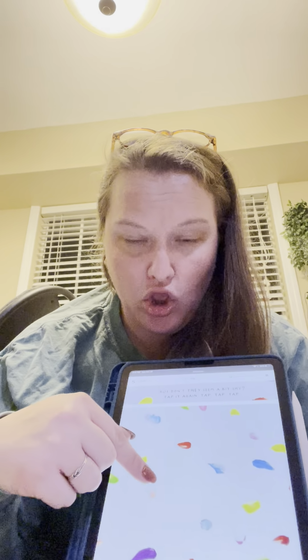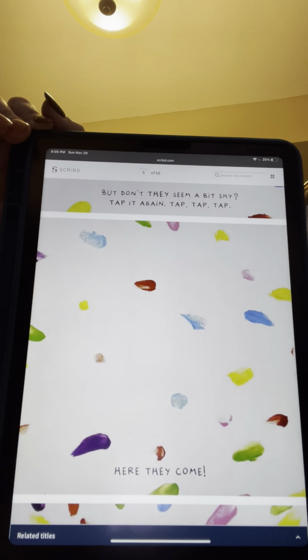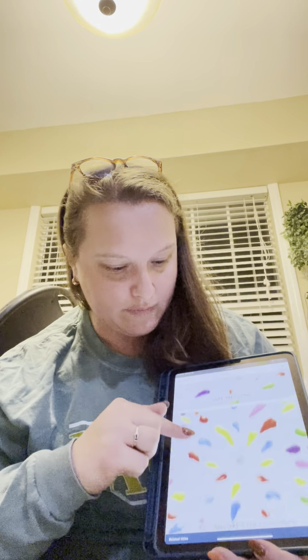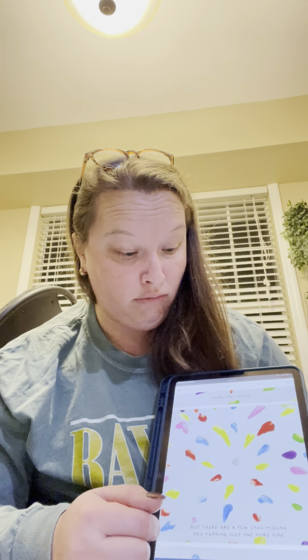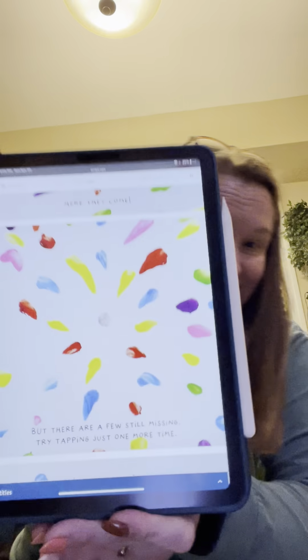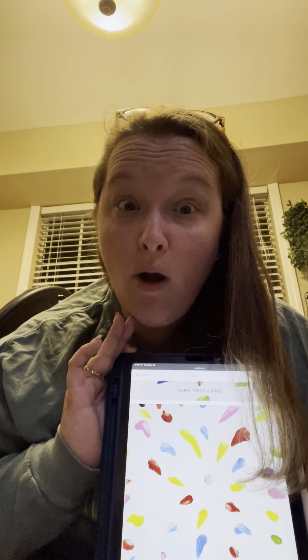Here they come. Look at all those colors. Look at them. How cool are all those colors? But there are a few that are missing. What colors do you think are missing? I see some red. Uh-oh, what color comes after red in the rainbow? Do you see any color that comes after red in the rainbow? It's missing orange. Oh no, let's tap the gray just one more time. Tap.